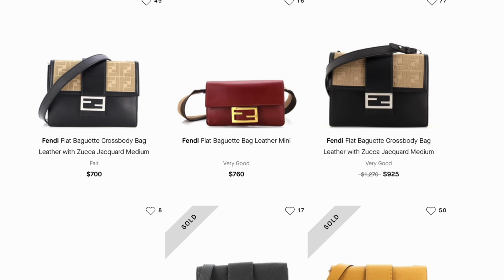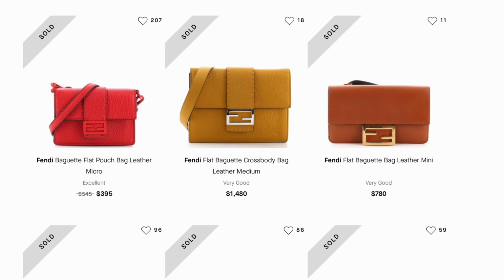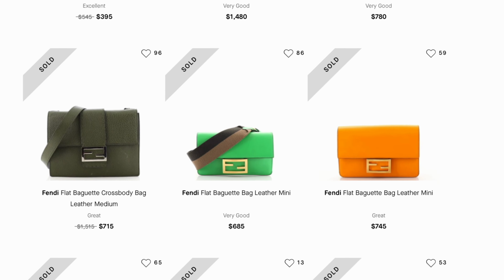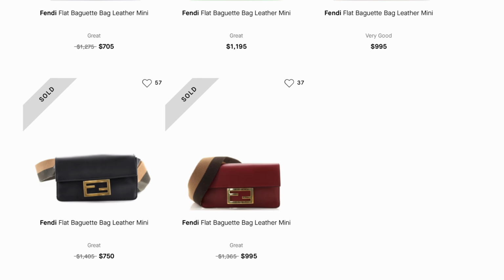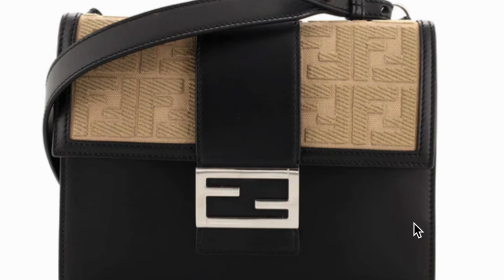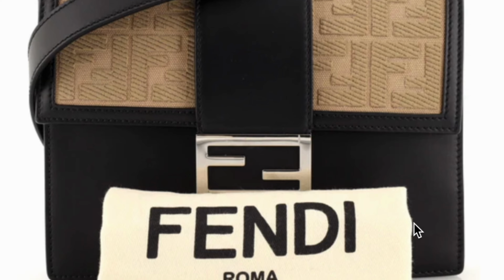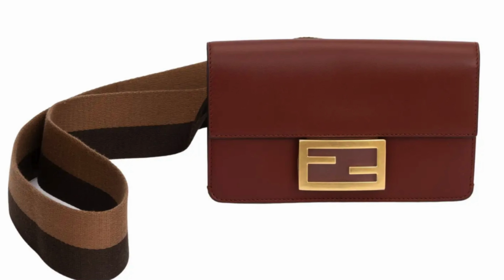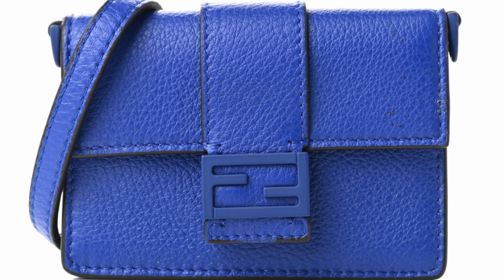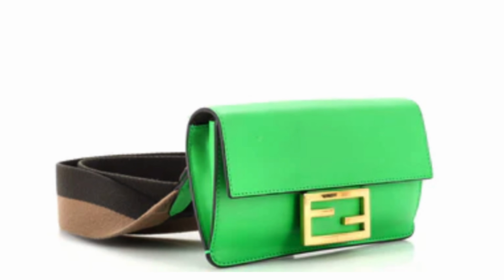Basically, this flat baguette goes for about $700 used, because it's not available anymore. But you can get it from $700 to $1,500, depending on how good a shape it's in, and the coloring, like how popular and how usable the colors are. So that's a pretty good price for a Fendi bag, $700 to $1,500. That's fantastic.